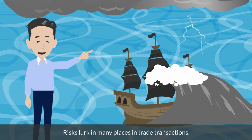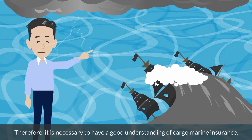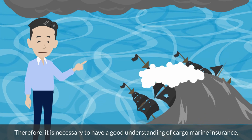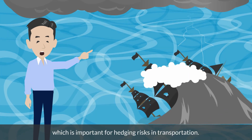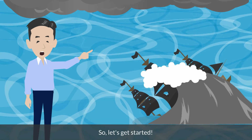Risks lurk in many places in trade transactions. Therefore, it is necessary to have a good understanding of cargo marine insurance, which is important for hedging risks in transportation. So, let's get started.